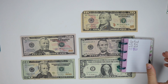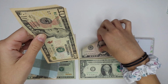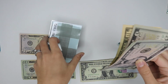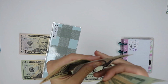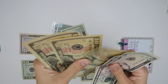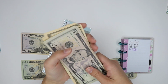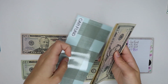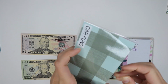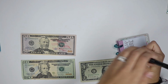And lastly, we have car fund, which is for car maintenance. And I need $15 for this. So we have 10, 15. So now we have 20, 30, 40, 50, 60. And I think I'm gonna take a break on stuffing my car fund for a little bit, because I don't think I need much more than $60 saved up in that. So we might be able to save $15 for a while.